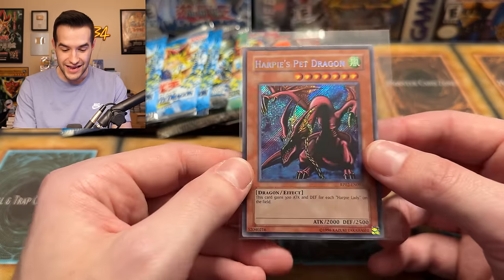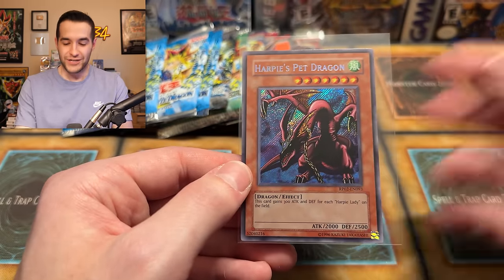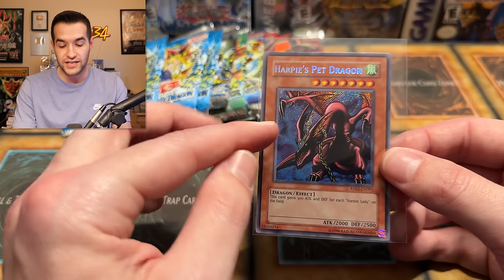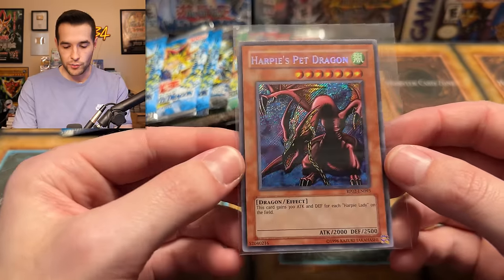Oh my goodness! Harpy's Pet Dragon is one of the three I mentioned. I mean, Blue Eyes Shining is obviously the one we really want, but this or the Dragon Master Knight are both insane. All right, guys, let's take a moment to appreciate this card.